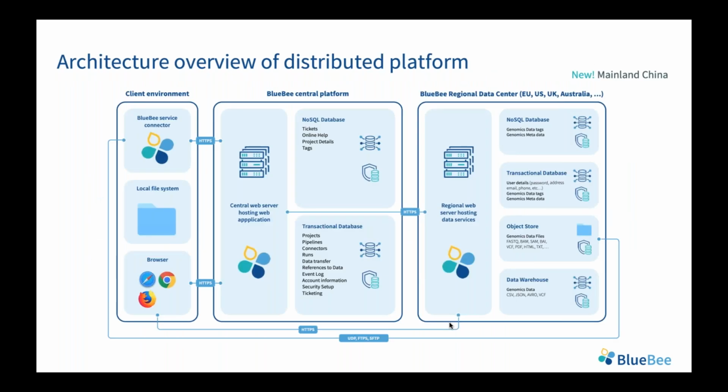If we look at the architecture a little bit more in detail, we have here on the left side you as an end user, with your local file system, that's where your data is. Then you interact, so if you log in or create an account, you interact with the BlueBee central platform, which is hosting the account information, all the definitions of pipelines, data transfer definitions, so how you upload data, ticketing, so all the technical, account-focused information. It does not contain any of the data that you upload. It does not contain any of the results that you create, no metadata. Those application data stay in one of our regional data centers.